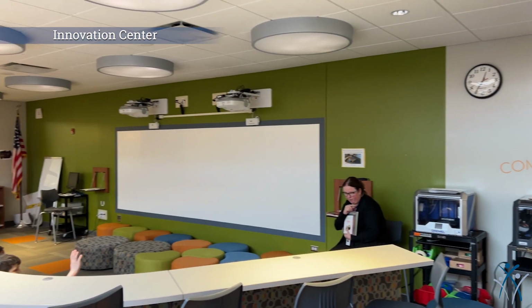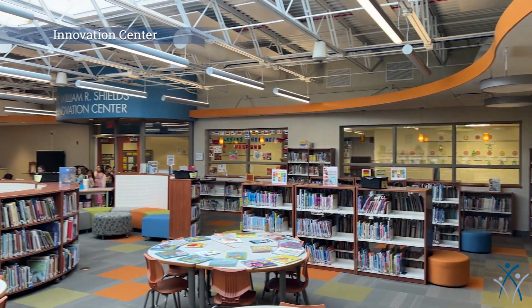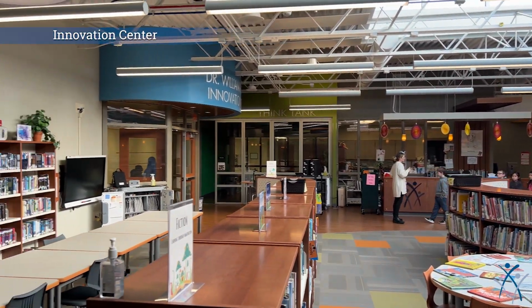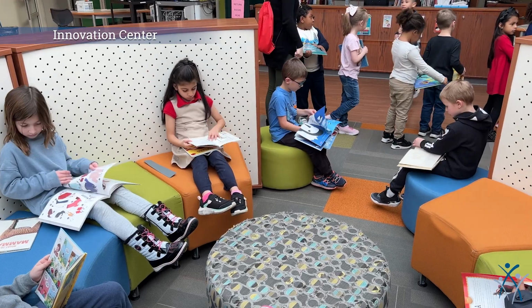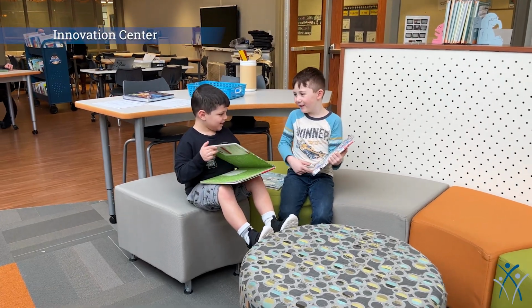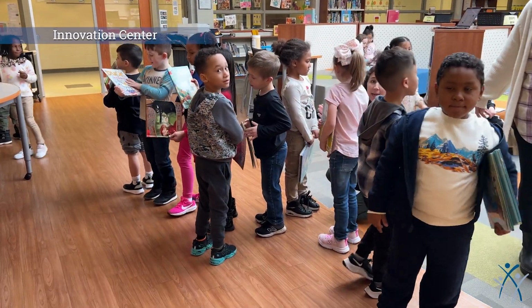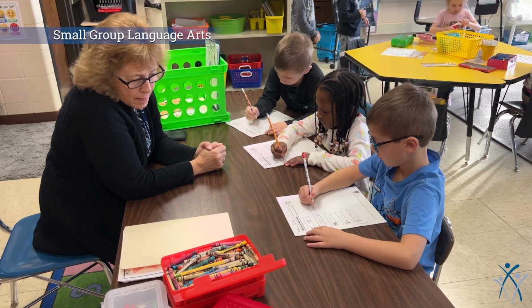With inspiring colors, natural light, flexible furniture, a wide variety of learning spaces and embedded technology, Innovation Centers support CCSD 93 students as they take on all manner of projects and lessons, now and into the future. In small groups, students dive deeper into language arts.